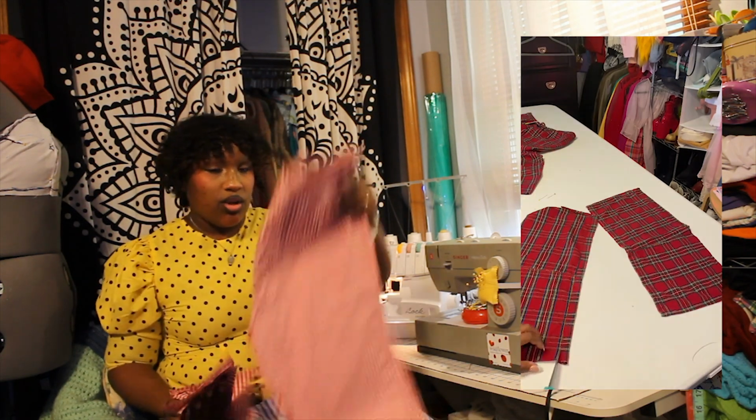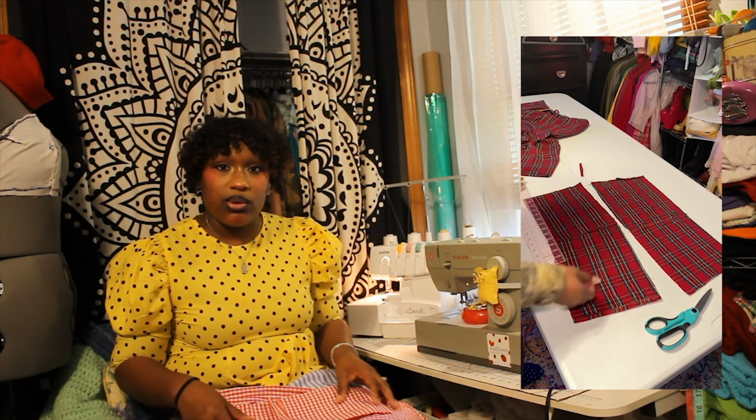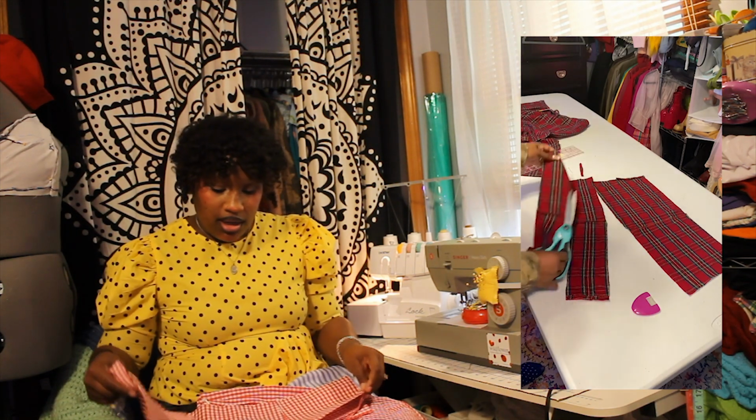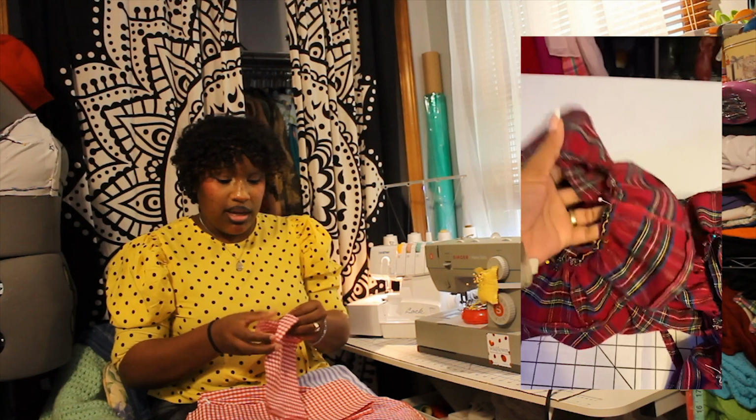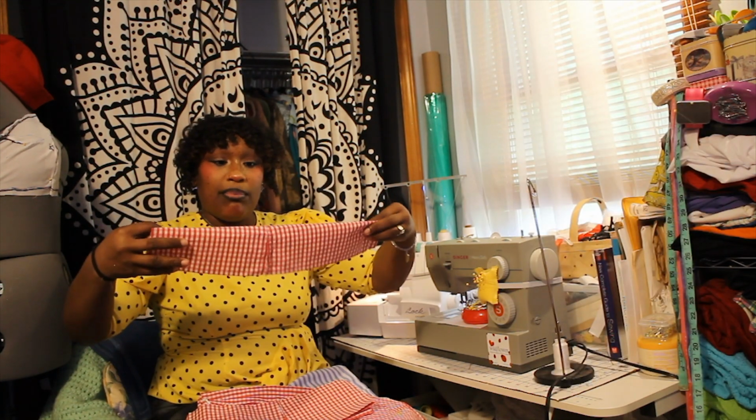But essentially, you just crop your pants wherever you want to crop them. Obviously, you want enough material to make a ruffle. Then you cut what you cropped down one of the seams. Then you fold that piece in half.